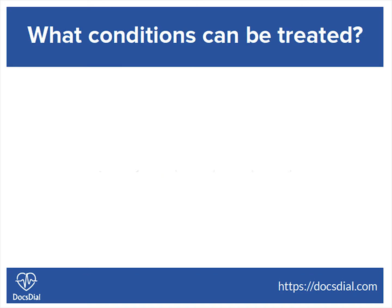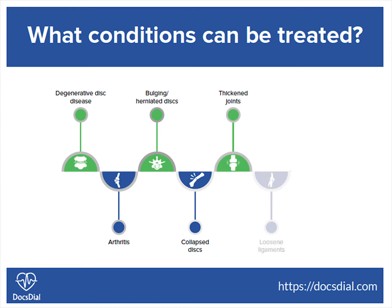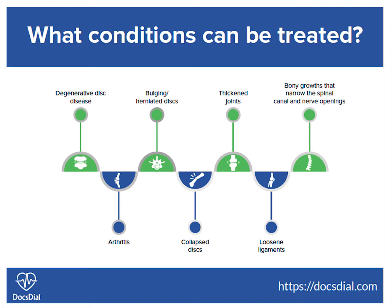Minimally invasive decompression surgery is often performed to solve issues associated with degenerative disc disease, arthritis, bulging or herniated discs, collapsed discs, thickened joints, or loosened ligaments. It can also be performed to remove bony growths that narrow the spinal canal and nerve openings.